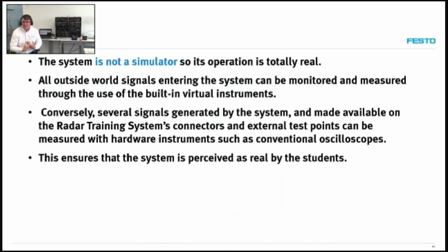So just to remember, this system is not a simulator, it's totally real. All the signals entering the system can be monitored and measured with the virtual instruments, or from here, we can use just the standard oscilloscopes and standard instruments. So if you can measure any external signal, if you plug it here, and if it's within the ranges, we'll just measure it with our system. So everything is real, everything works, but it is very safe. The system is designed for students, designed for teaching. So you can do all the experimentation that you want.